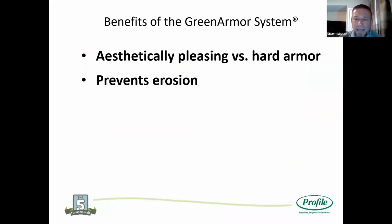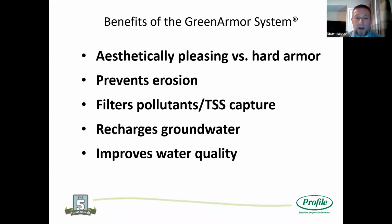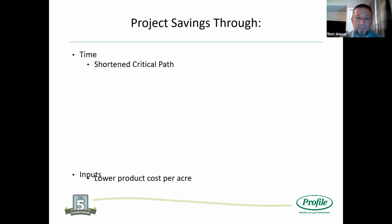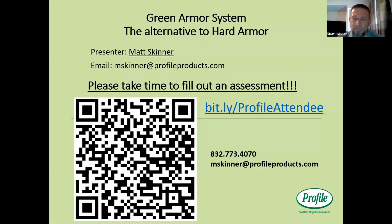So just to recap again, we're offering a solution that is not only functional, but really gives us the green aesthetics that we're often looking for on these projects. We're helping with sediment capture, groundwater recharge, and we're actually improving the overall habitat, as we saw, particularly that Austin example. I love that one, the way we turned that into a protected wildlife zone even. A couple of highlights, just to recap again, also check out our PS Cubed website, great design tools, and again, soil testing available for you there.